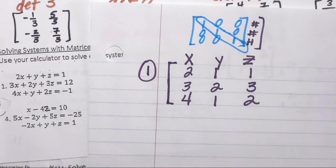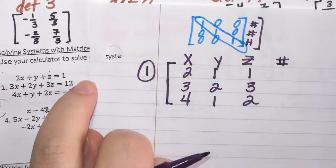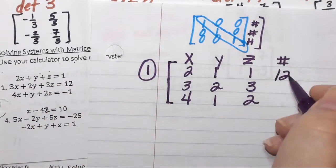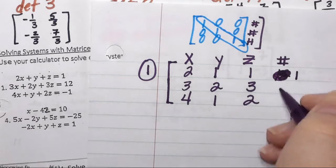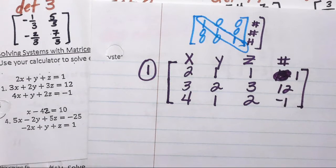Okay, so I got to finish setting up my problem first. So I did an x column, a y column, a z column. I'm going to have a number column: 1, 12, negative 1. Now, life is not always nice, they're not always set up x, y, z equals the number. So if your equations aren't in the right order, you do need to rearrange them to the right order.